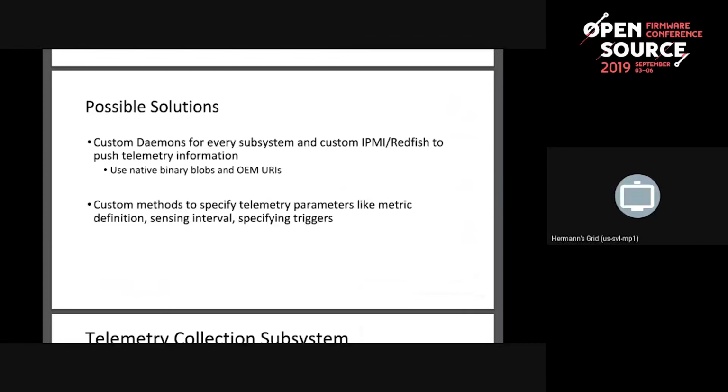So if we are onboarding new hardware and we don't have a lot of information about it because that is proprietary to the provider, harvesting the data becomes challenging, right? So what we basically want is to enable hardware vendors to provide their telemetry model that the BMC can read. That's basically the goal, right?